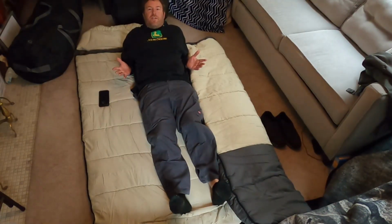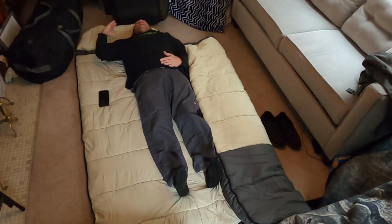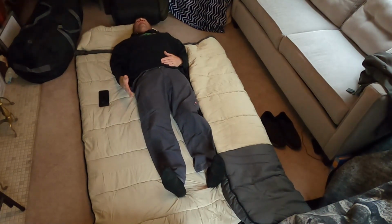So you can see right here for a size comparison, I'm about 6'2", 245 pounds, and I got plenty of room in here. Head all the way down at the pillow, plenty of room at the feet. I can tell you, this thing's perfect.